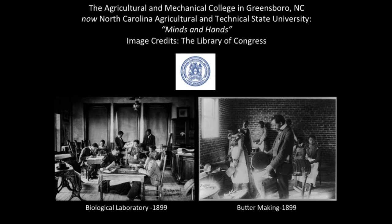Before we go there, these pictures were floating around Facebook actually last week, and I got very excited. These are two images from the Agricultural and Mechanical College in Greensboro, North Carolina, now North Carolina Agricultural and Technical State University, in 1899. And so this is the school where I received my bachelor's degree from. And then you see one image, students in a biological laboratory, and the motto of our school that goes with our seal is minds and hands. It's an agricultural school, so you have to teach them something that has to do with agriculture and farming. So there they are in their Sunday best, learning how to churn butter. And this young lady here looks like she could not be any less happy in her Sunday best learning how to churn butter.